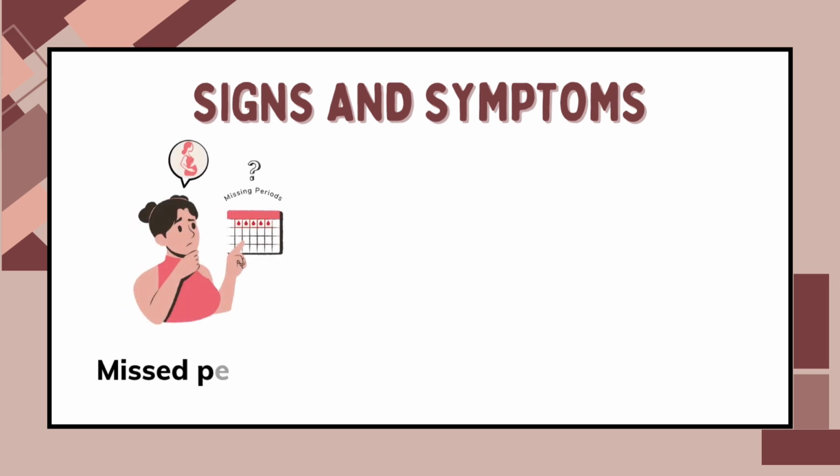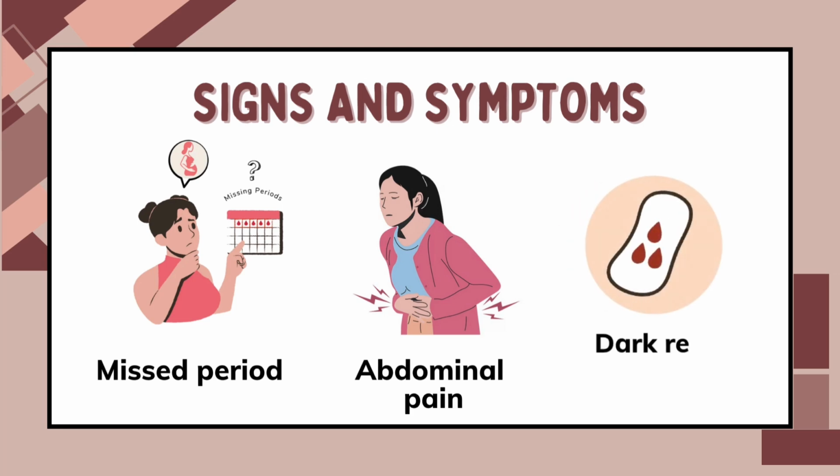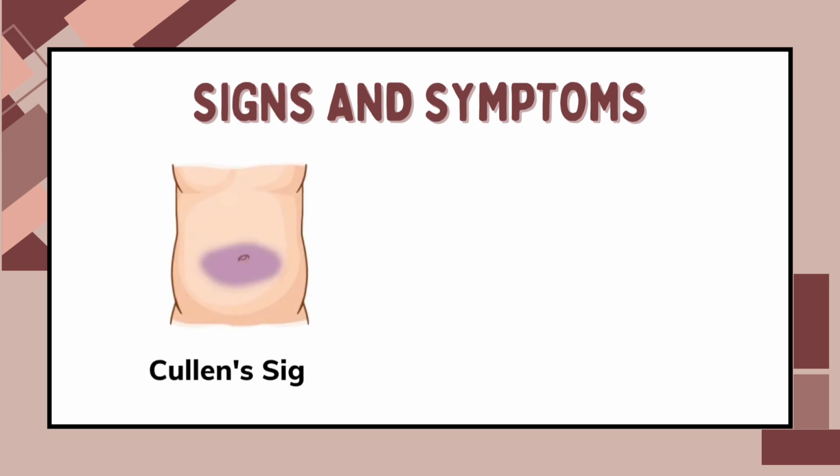Missed menstrual period. The first clue might be a period that doesn't come as expected. Lower abdominal or pelvic pain. This pain can be sharp, cramping, or one-sided. Dark red or brown vaginal spotting. Unlike regular menstruation, this bleeding is usually lighter and discolored. Positive Cullen's sign. In advanced or ruptured ectopic pregnancy, you may see bruising around the navel, indicating internal bleeding.